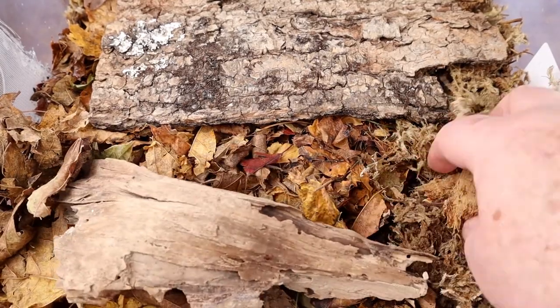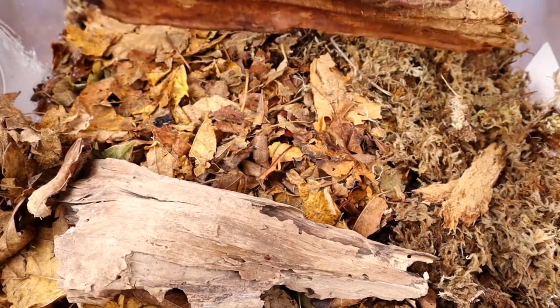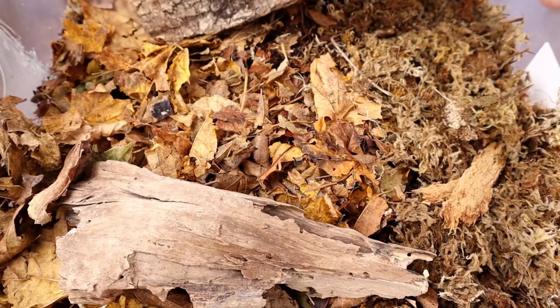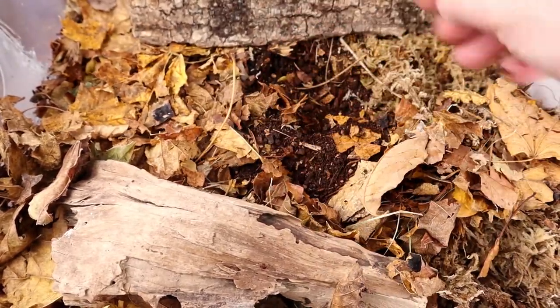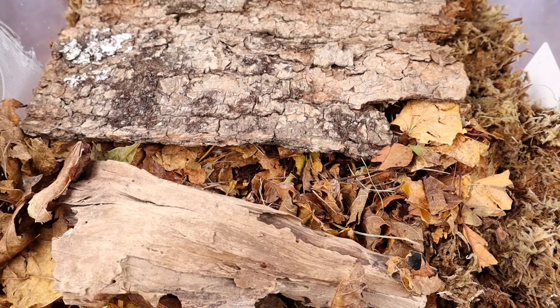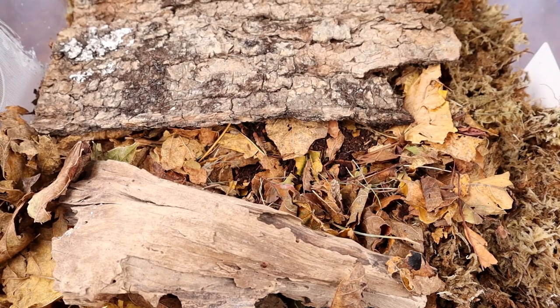But we have the decaying wood, the sphagnum moss, plenty of leaves, and this beautiful, beautiful piece of bark here. Just love this piece of bark. And you can see the substrate is real fluffy. Let's get a look at that substrate here. So this should just be perfect for them to burrow into. And I have the calcium. I have a little bit of lime added to this mix of the substrate, but most of it is jungle mix and a nice compost dirt. Let's go ahead and add the animals.